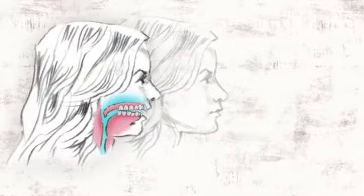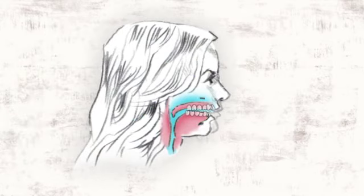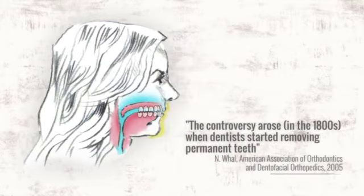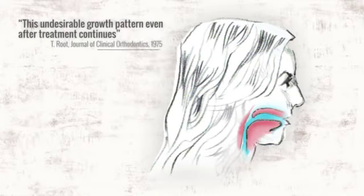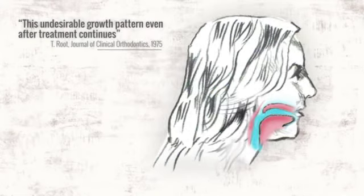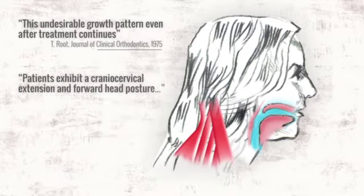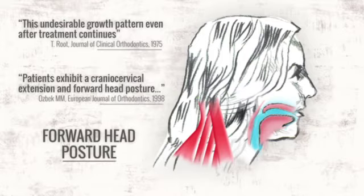If not corrected, the problem carries into adulthood. Extractions were documented in the 1600s as a way to treat crowding. Although they are a quick fix, they don't treat the problem of underdeveloped arches and have been implicated in harming the facial profile, making them the subject of much debate even today. In adulthood, in order to breathe, she will slouch her head forward to prop open her airway, creating a lifetime of neck and back pain. This is the infamous forward head posture.